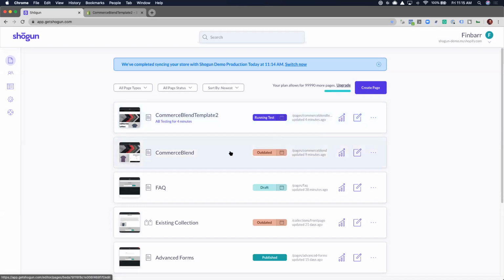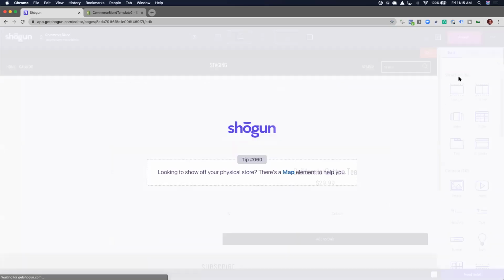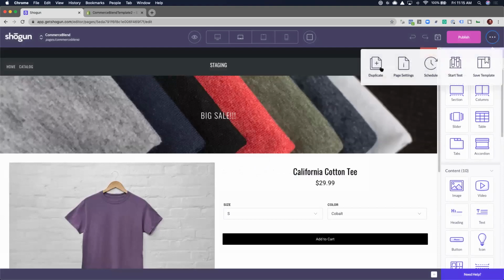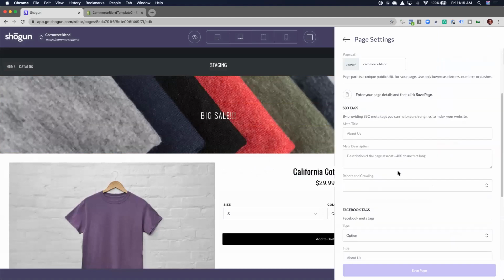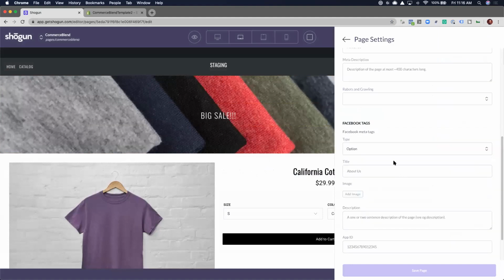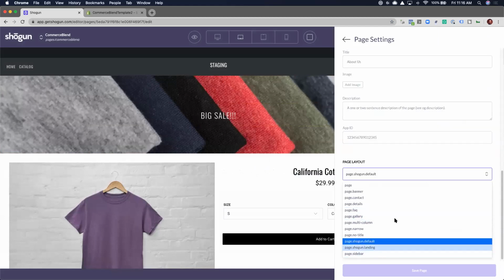So with that, I'm going to go back into this page to show how this works in Shogun. You can add meta fields under this page settings area. Any meta fields you like, change the page path, add open graph tags for Facebook and other social media, as well as change the page layout. So if there's a different hard-coded page you want to use, where it has, say, a block of products at the bottom of the page and then that content, you'll be able to do so.